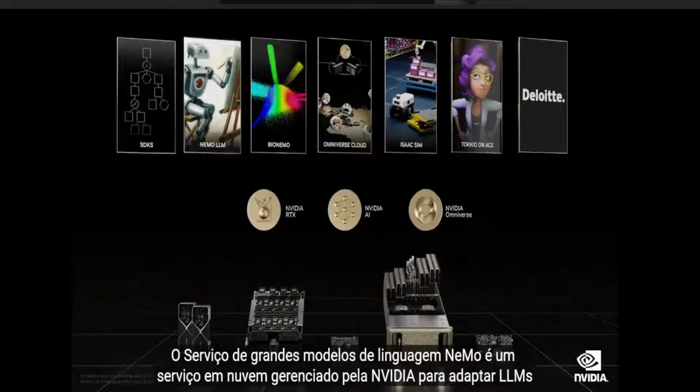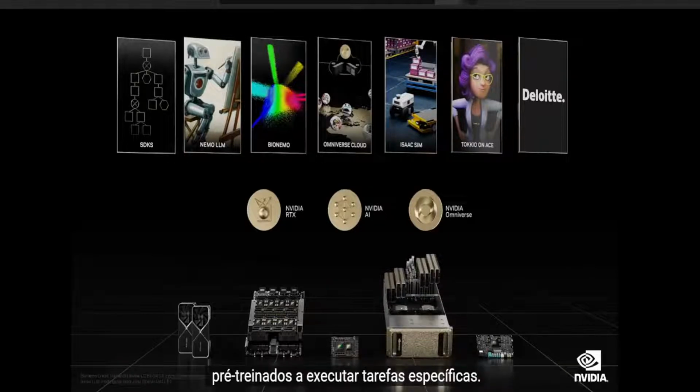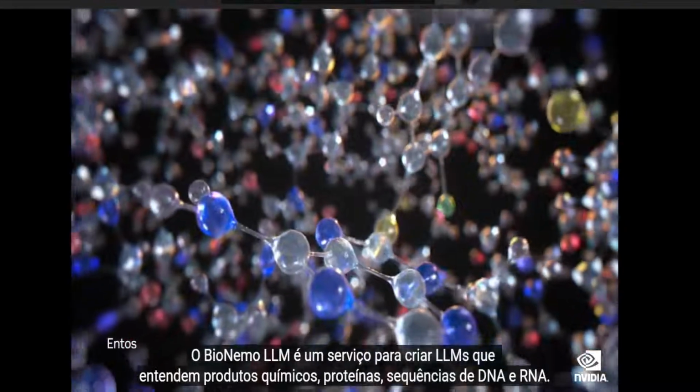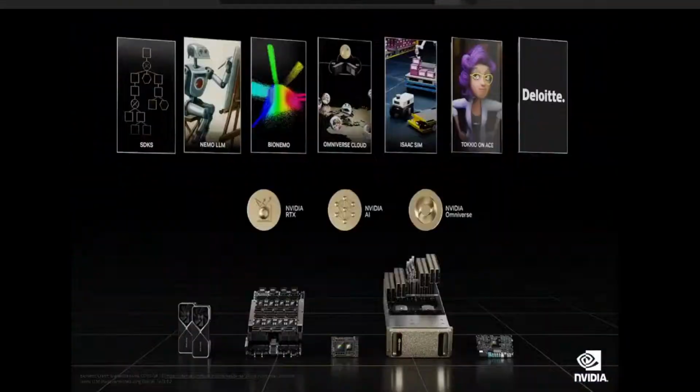The NeMo Large Language Model Service is a NVIDIA-managed cloud service to adapt pre-trained large language models to perform specific tasks. The BioNeMo LLM is a service to create large language models that understand chemicals, proteins, DNA, and RNA sequences.